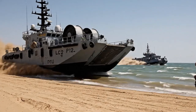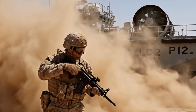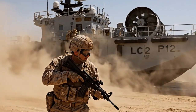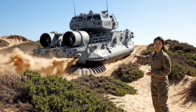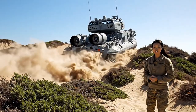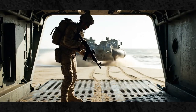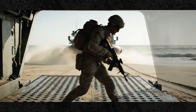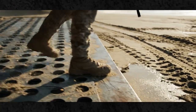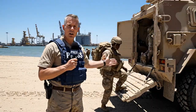The sheer power of the LCAC's massive fans creates a localized brownout, displacing an incredible volume of sand and completely enveloping nearby personnel. This craft truly highlights its all-terrain capability, easily moving over this scrub brush and straight up the incline. The hovercraft, number 518, glides inland. A soldier in camouflage walks down the metal ramp as the morning sun rises.